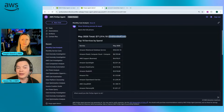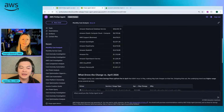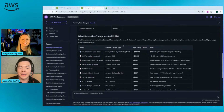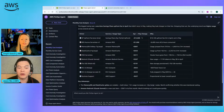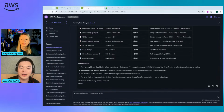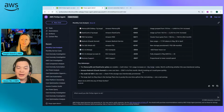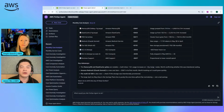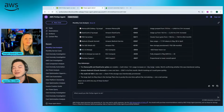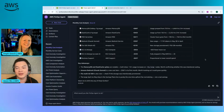By default, we use unblended cost, and it shows exact matches to our prompt: what the May cost was and what drove the changes versus April. It shows the drivers for each of the services and the usage types, and the change by dollar amount. And the most important is the key takeaways. It shows the DynamoDB and ElastiCache spikes are notable. Both showed a 14x usage increase, and those are exact answers that the FinOps team needs to spend time to deep dive on: look up Cost Explorer, consolidate the data, do the pivot tables, and answer the engineering teams. Now the engineering team can just go to this FinOps agent and ask the questions directly.